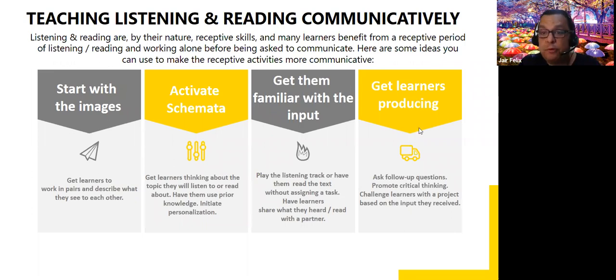And then number 4, at the end, once they've listened to an audio, once they've read a text, get them to produce. Ask follow-up questions, promote critical thinking, challenge learners with a project based on the input they received. If they listen to an audio, if they read a text, they have now enough input to answer questions or ask follow-up questions, or maybe predict what's going to happen next or change the ending of the story, etc. So focus on critical thinking at the end, once you've followed all this process, okay? And I strongly believe that this will serve as the basis for production, for communication.